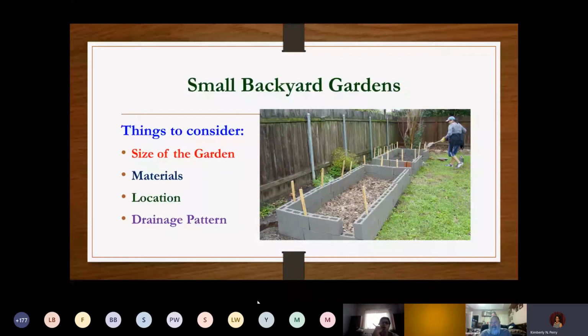The location, you want to consider the size of the garden. Is this too much garden for me? Is it not enough garden for my family? I mean, those are things you want to consider.